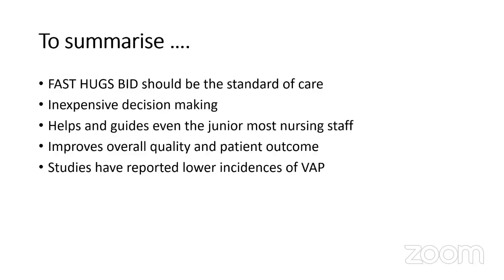Now, to summarize, FAST HUGS BID should be the standard of care in every critical care ICU, and it doesn't cost anything. So it is an inexpensive decision-making tool. It helps and guides even the junior most nursing staff because they have a standardized plan of care that they can follow, and also helps in relieving stress and burden from the senior nursing staff. It helps to improve overall quality and patient outcome. And there have been numerous studies which have shown that a properly followed FAST HUGS BID plan has significantly helped reduce the rates of ventilator-associated pneumonia.